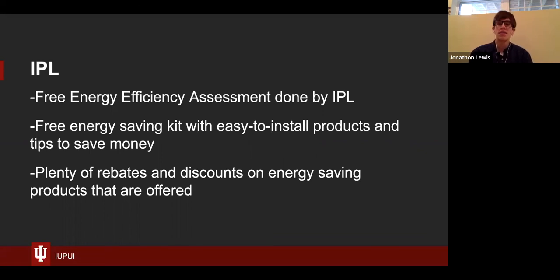The next thing is that they offer free energy saving kits with easy to install products and tips to save you money. So you can easily use the products with that, install them and save yourself the money. And also IPL, as well as other power agencies, offer plenty of rebates and discounts on energy saving products. They're offered in the stores and such. When it comes to LED lights for IPL, I don't know the exact number, but I do know that they offer rebates on that.